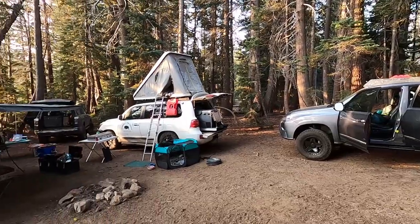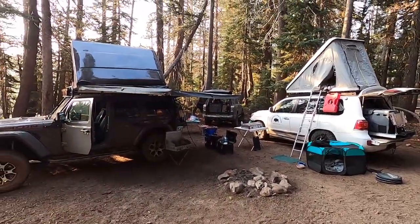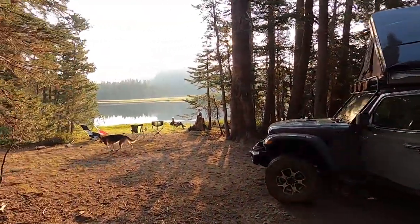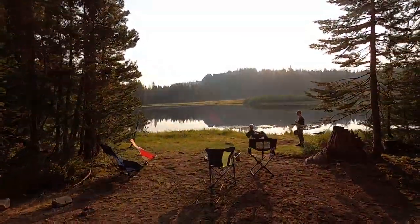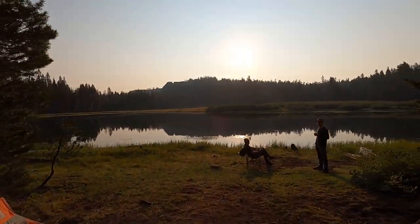So here's another angle of camp. See, there's a fire ring, but we're in a no wood or charcoal burn situation, so no fires for us. Got some of the guys over here enjoying a warm cup of joe, waking up to the sun coming over the forest and the bluffs over there.